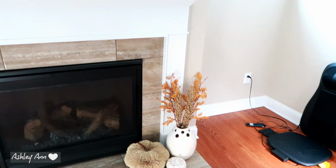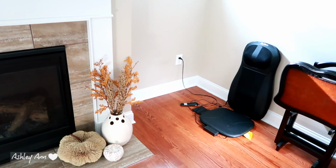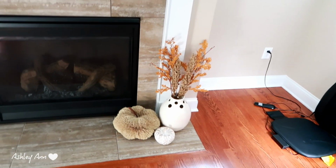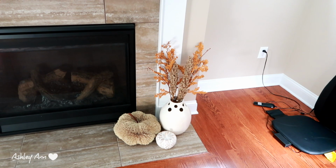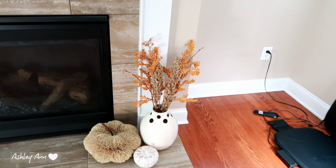And then for this corner down here, you can disregard the shiatsu massager, that gets a ton of use. I've mentioned it in many Amazon videos. But for this corner, this is what I came up with, similar to what I did last year. That ceramic vase usually will be by my front door, and I have flowers in it. So for the fall, I like to move it by the fireplace, and that's where I'm adding my pops of color.